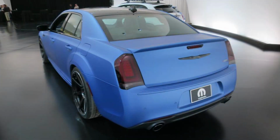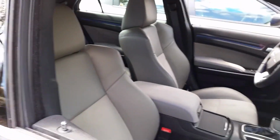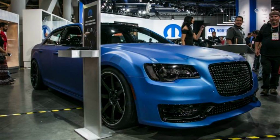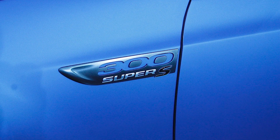The uniqueness carries on inside, but I unfortunately couldn't find very many photos of that. There are Katzkin light grey leather seats with blue stitching and trim to match the outside. A T-handle shifter has replaced the very non-sporty rotary dial, and Chrysler added an SRT flat-bottom steering wheel as well. Other touches include Mopar door sill guards, premium carpet floor mats, and a unique cargo mat with badging.